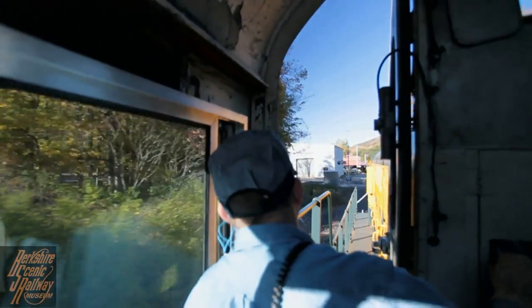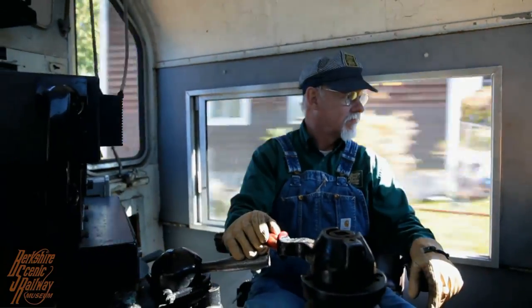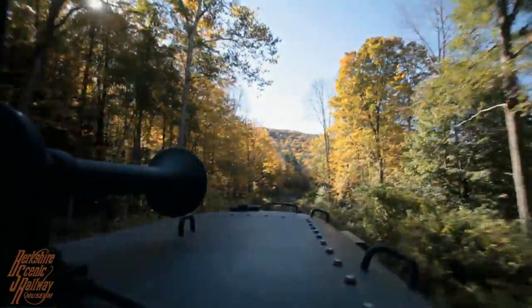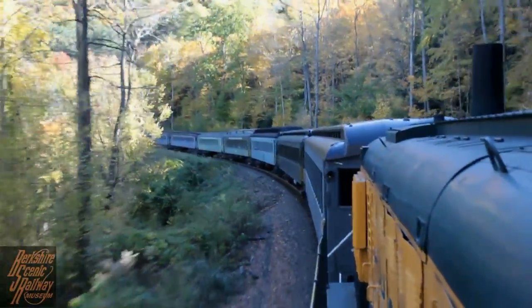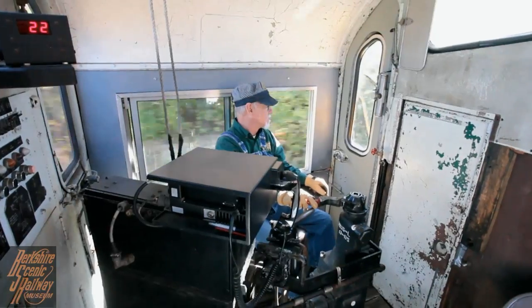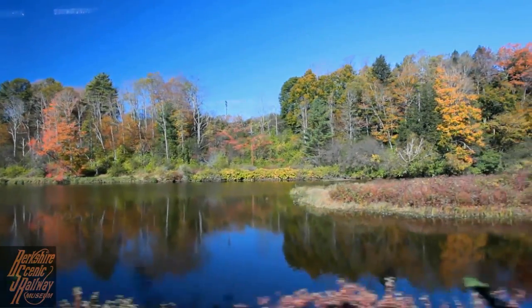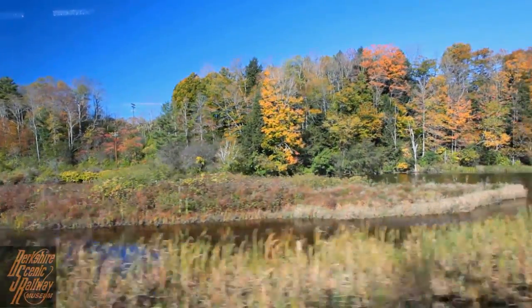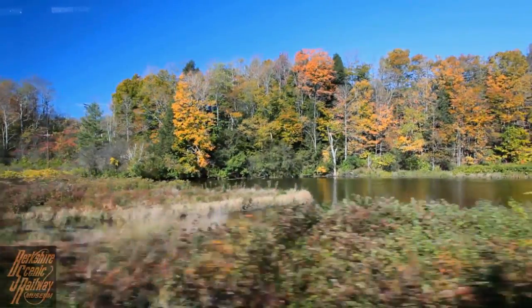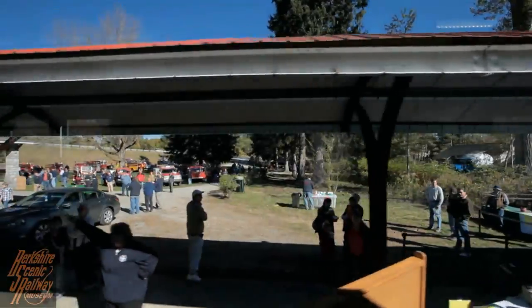Experience a side of the Berkshires that you won't see from your car. The 90-minute, 20-mile round-trip excursion between the picturesque towns of Lenox and Stockbridge is an entertaining and educational experience for the entire family. During your excursion in our restored 1920s passenger cars, hauled by vintage diesel-electric locomotives, you'll learn about the region's rich industrial origins and discover the natural scenic beauty found along the Housatonic River.